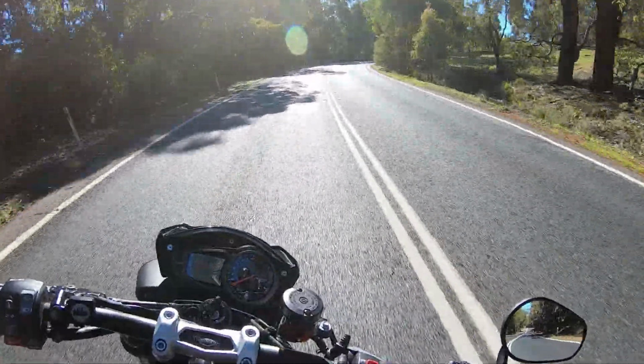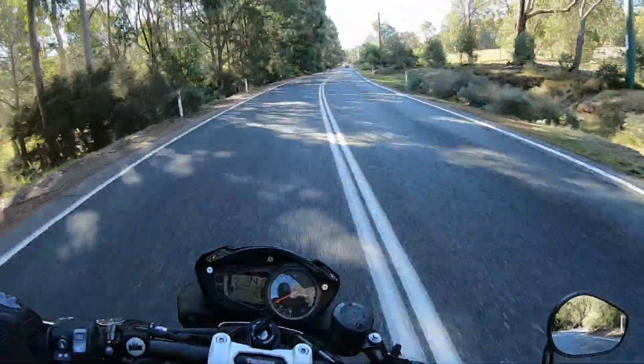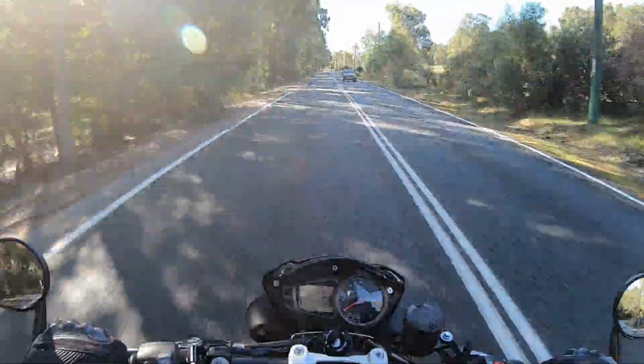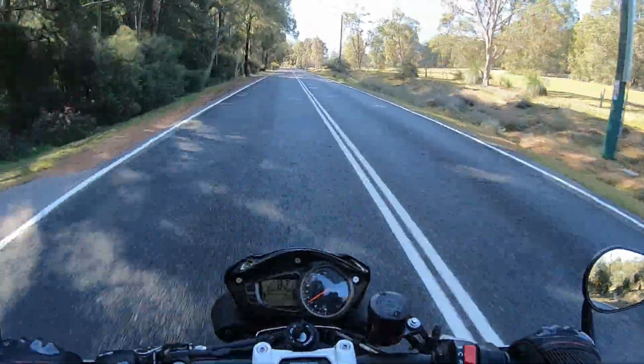And mate, I tell you what, this bike is a different handling bike altogether. We're talking a 70% increase in the way this bike handles and how easy it is to ride now.